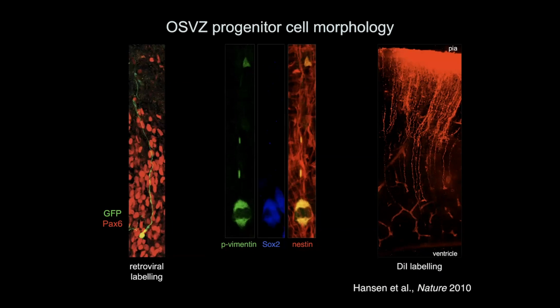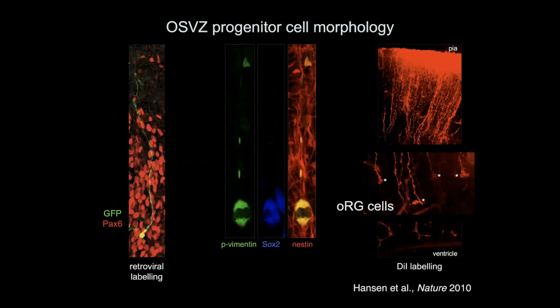And I want to highlight one of these progenitors, a radial glial-like cell. It has a cell body you can see on the left with a long radial fiber. Most of these fibers reach the pial surface. These cells stain with all of the radial glial markers, intermediate filaments like phosphovimentin and nestin, and so-called stem cell markers like SOX2. But they hadn't been described before. And so we call them outer subventricular zone radial glial-like cells, or ORG cells, org cells for short. Some people now have been calling them basal radial glia, but I'll be continuing to call them ORG cells.